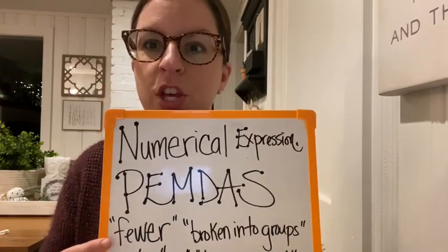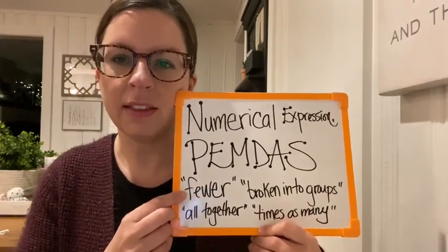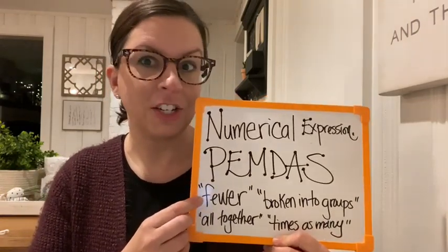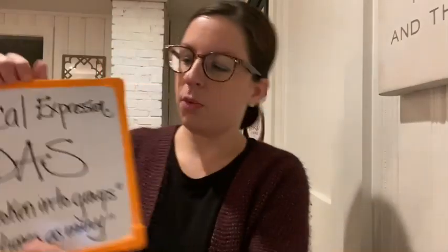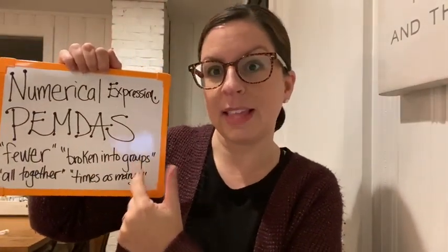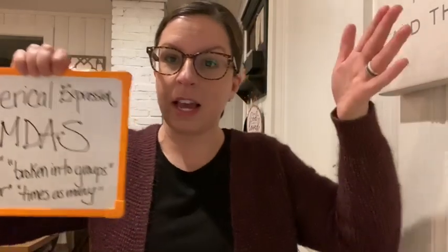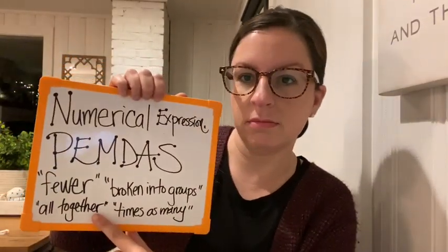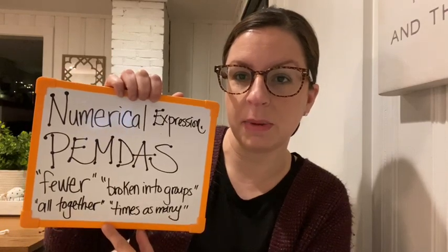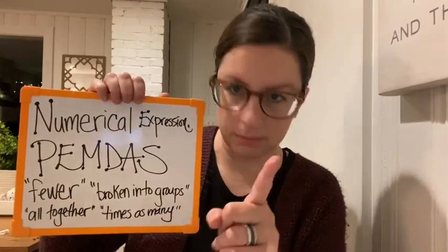Okay, I wrote down the word fewer. When you say the word fewer in a word problem, do you think that that's addition, subtraction, multiplication, or division? If you said subtraction, you were right. Okay, broken into groups. Do you think that would be addition, subtraction, multiplication, or division? If you said division, you would be right. Taking a large amount and breaking it down into groups would be division. All together. Addition, subtraction, multiplication, or division? Addition, you are correct if you said that.